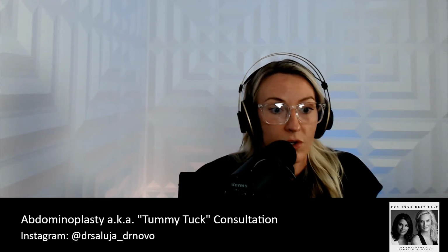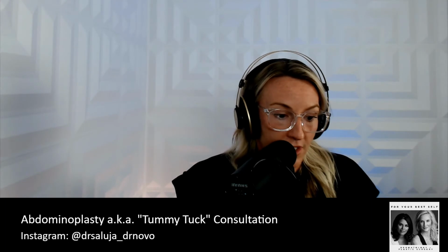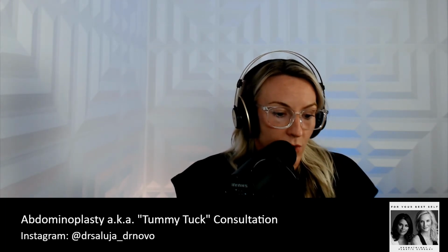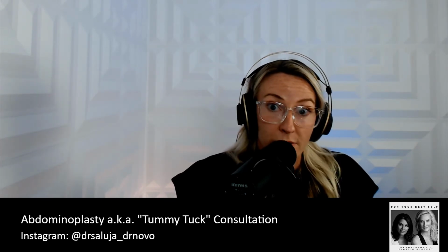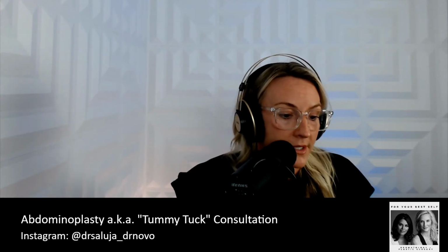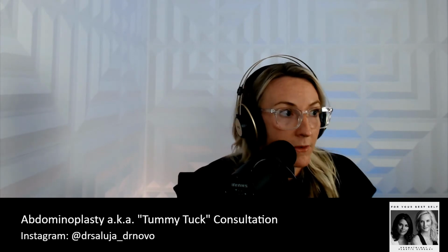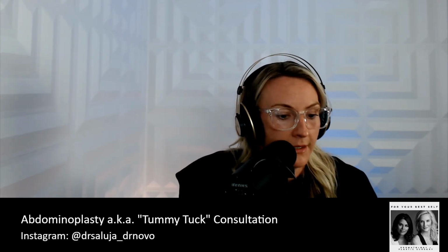The sutures are all internal and absorb. There are stitches, like I mentioned, if you have a diastasis that needs to be repaired, those are all internal between the muscle layers from the bottom of your breastbone to the pubic bone, depending on how much of a gap there is. So those are the incisions you need to be aware of and be prepared for if you want to remove that tissue of the tummy.